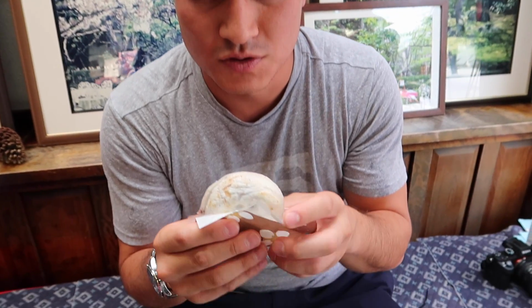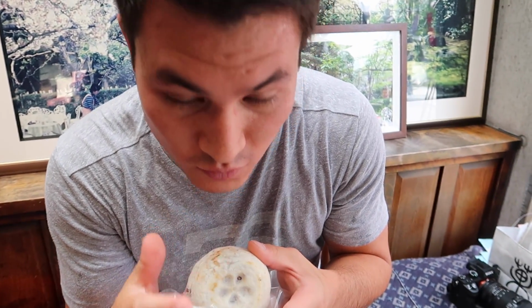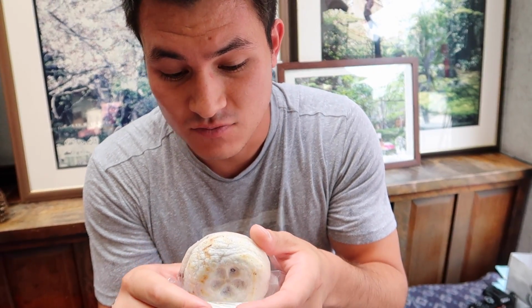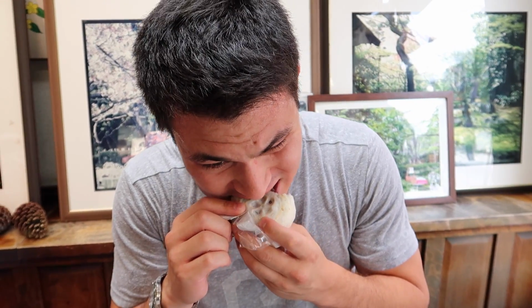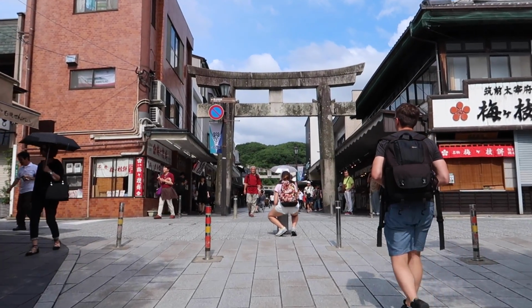Alright, yo guys, so we got this mochi that's really famous outside the Dazaifu-Tenmangu Shrine. And it's got a plum stamp right there, and it's got red bean paste inside. Let's try it. Oh wow, that's really good. I like the way they grill it. Kind of tough on the bottom, which is really, really good. One more Fukuoka food down and about 50 more to go.